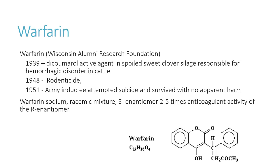So I guess these cows were bleeding out or developing these big bruises, and they were trying to figure out what the heck it was, and they actually found dicumarol. Dicumarol is kind of the first chemical in this compound class we found, and again this is back in the 1930s, we've been using it as a rodenticide.